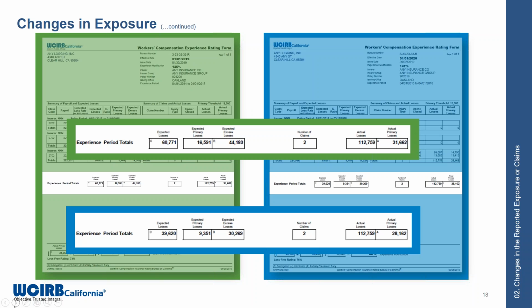So let's compare the 1/1/2019 and the 1/1/2020 payroll information. So we can see that the 1/1/19, which is the green box, our expected losses was 60,771. Our expected excess losses was 44,180. For the 1/1/2020 RAD, our expected losses have gone down to 39,620, and our expected excess losses has also gone down to 30,269. Note that for both of the years, 1/1/19 and 1/1/2020, we're using the same payroll information from the 2016 and 2017 policies. So the change from the green to the blue box is really just a result of taking off the 1/1/2015 payroll and adding in the 1/1/18 payroll. And so we've seen an increase of the mod from 125 to 147.